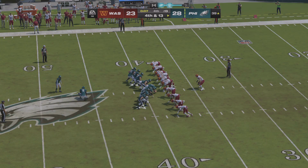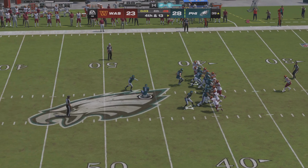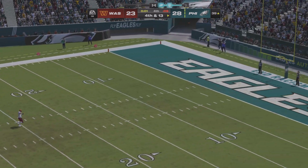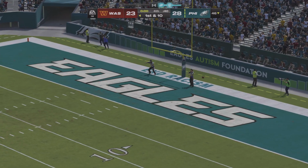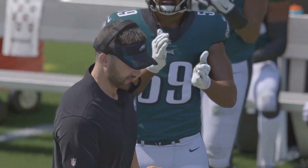So the field goal unit is on the field as this is a big spot right here. This to put them a touchdown and a 2-point conversion up. And that is no good. And they'll be unable to build here onto their 5-point lead.